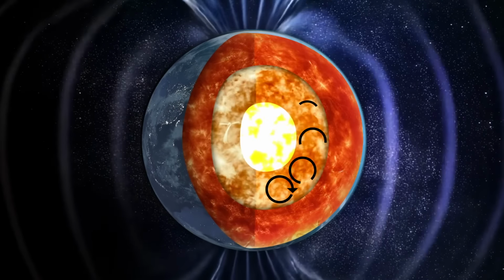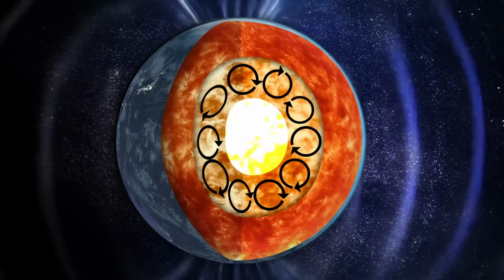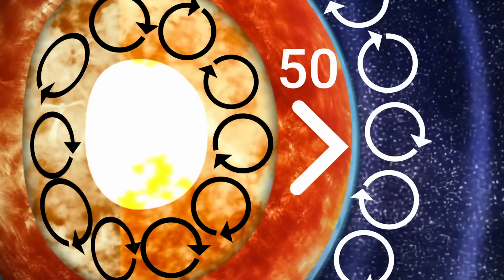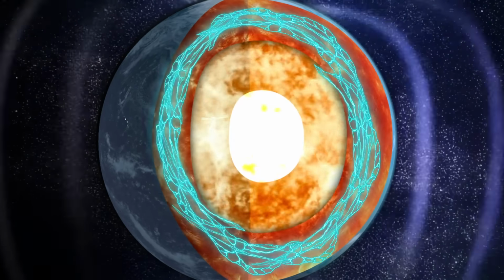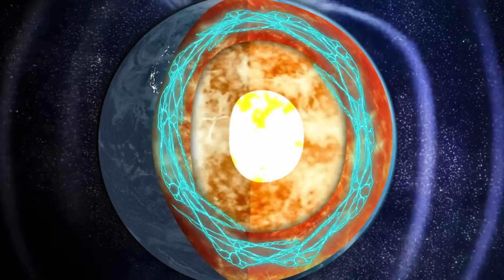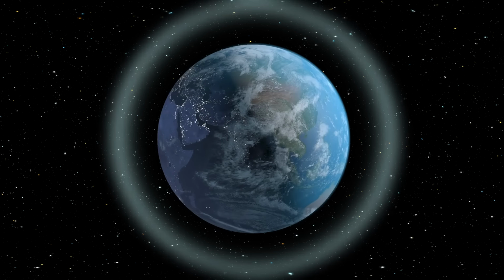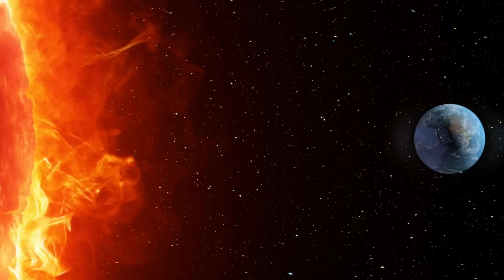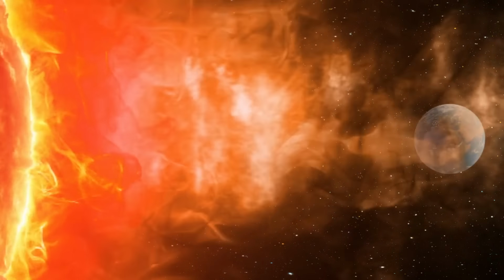So, in reality, Earth's magnetic field is created by the swirling outer core, and magnetism there is more than 50 times greater than it is on the surface. The liquid iron in the outer core conducts electricity perfectly, which helps it create electrical currents driving the magnetic field. Without it, our planet wouldn't be able to hold onto its atmosphere. As a result, we'd lose our main protection from extremely dangerous space radiation.